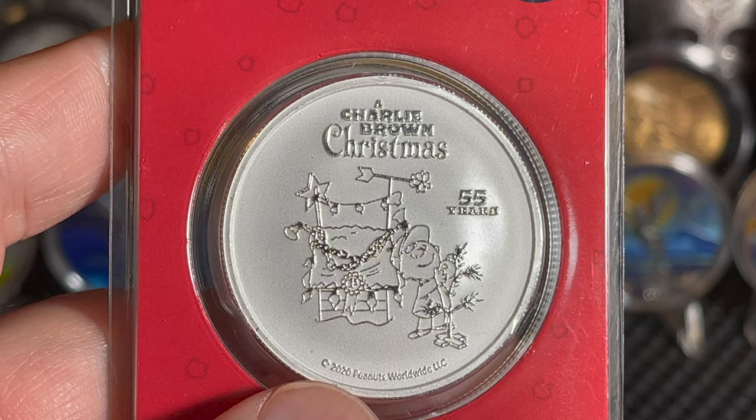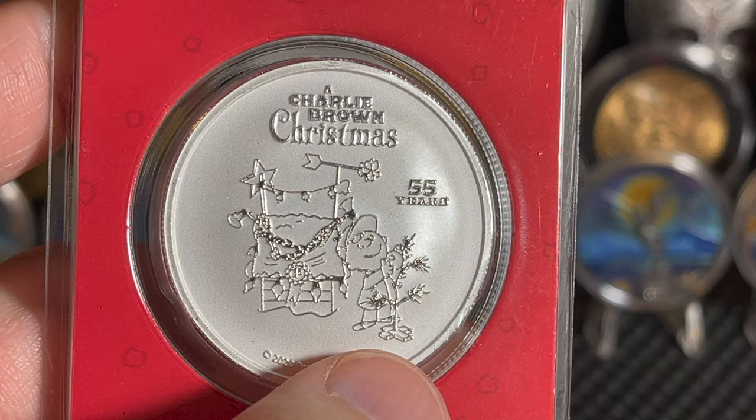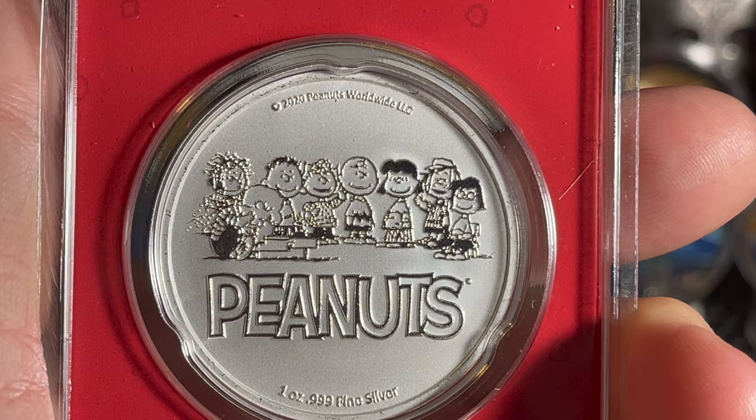So, and you got the little Charlie Brown Christmas tree, which I love. I would love to actually own one of those little ones and just have it up during Christmas along with the regular tree. And then obviously you've got Snoopy's house all decorated. And then on the side is exactly the same, all the main characters with Woodstock a little bit more noticeable.